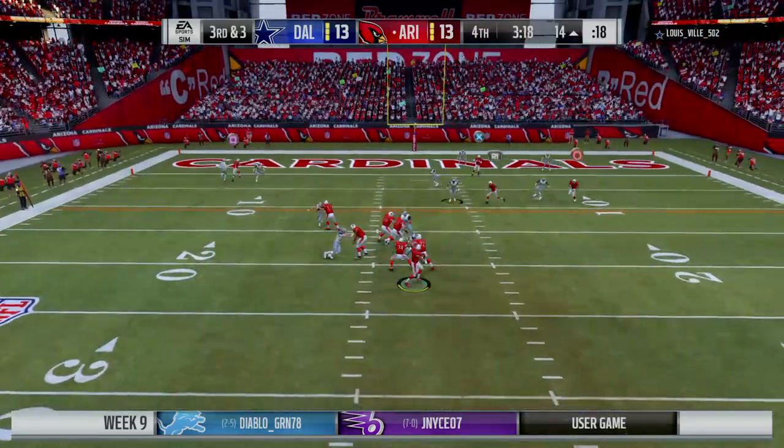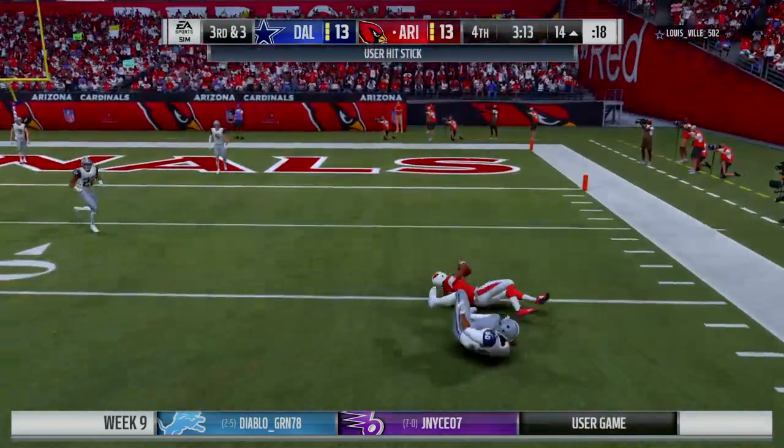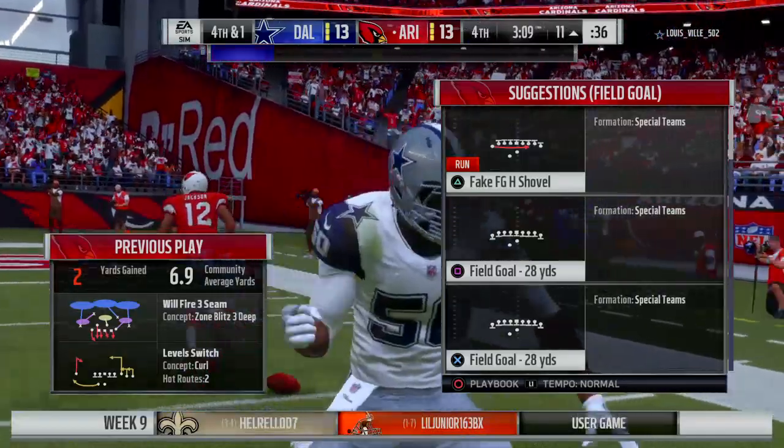Here's Jackson, operating from the gun, escaping the pressure right. He can run for it, and he will. He opted to go with his scramble, gets 2 yards, and now it's 4th.